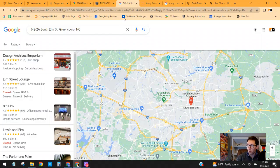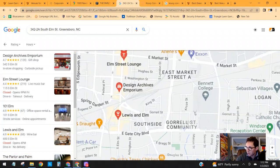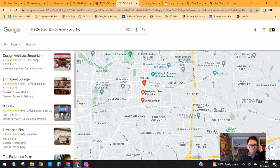If you were looking for where that is, it's pretty much right downtown. So, Parlor and Palm is right down here. So, definitely check that one out if you're looking for something smaller but more elegant right downtown. Parking can always be a challenge there, so keep that in mind.